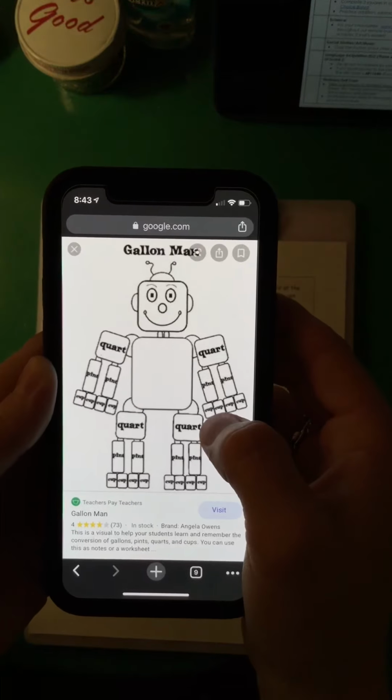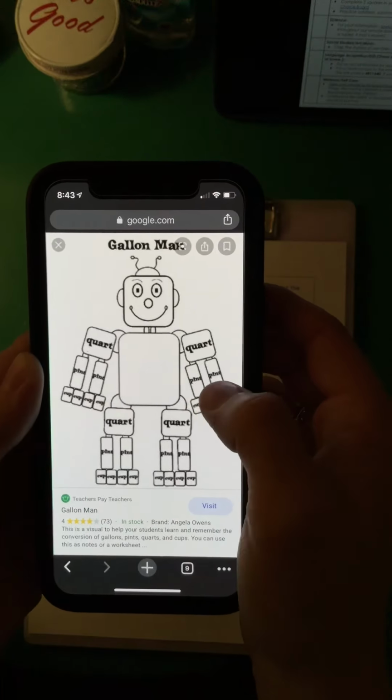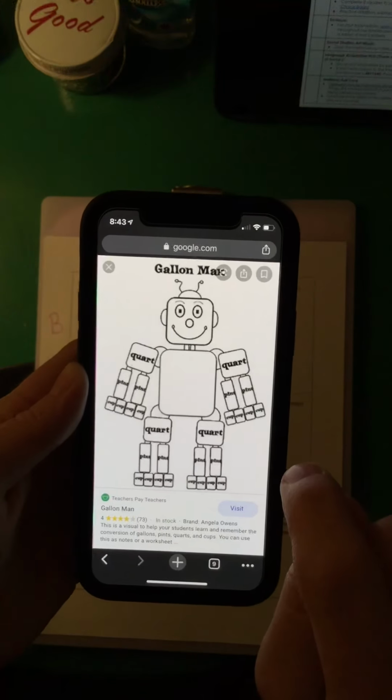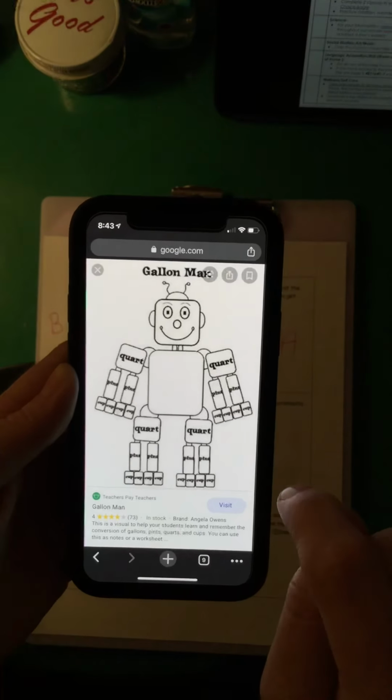So what it's showing us is that it takes two cups to equal a pint. It takes 2 pints to equal a quart. And it takes 4 quarts to equal the whole gallon guy. So if I wanted a whole gallon full of cups, it'd be like 4, 8, 12. It takes 16 cups to make a gallon. If I wanted pints, it'd be 1, 2, 3, 4, 5, 6, 7, 8. 8 pints to make up the whole gallon man. And then it would take 1, 2, 3, 4 quarts to make up this whole 1 gallon.